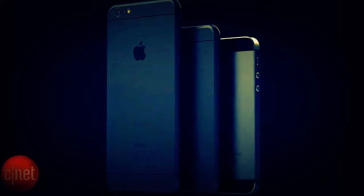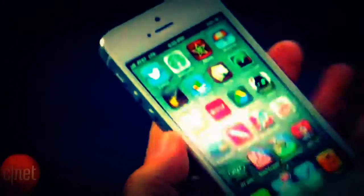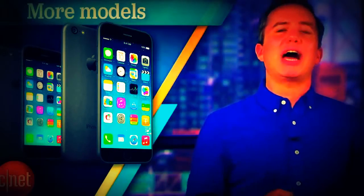And that leaves us with the number 1 juiciest rumor for the iPhone 6. More models. No, not those models, though honestly a woman at an Apple product launch would be a refreshing change. Rumor is that there will be 3 distinct models of iPhone. You're going to get the reheated leftovers of the iPhone 5 as the entry-level model, then a 4.7-inch iPhone 6 due out in the fall, and then a 5.5-inch iPhone phablet early next year.